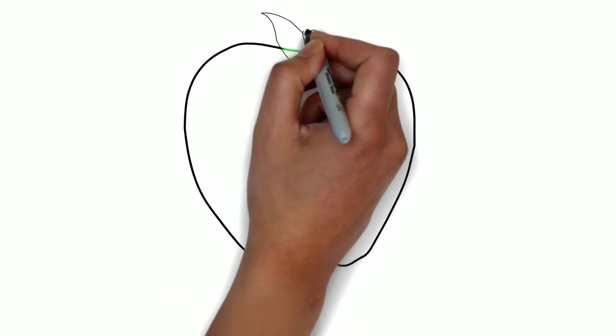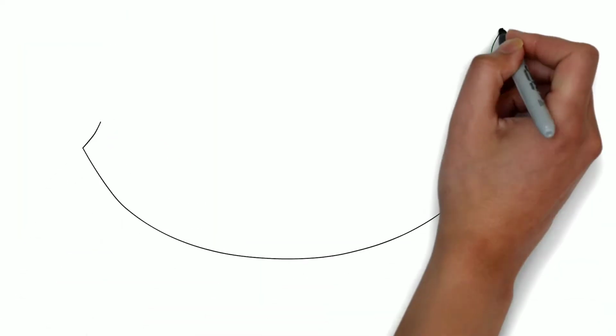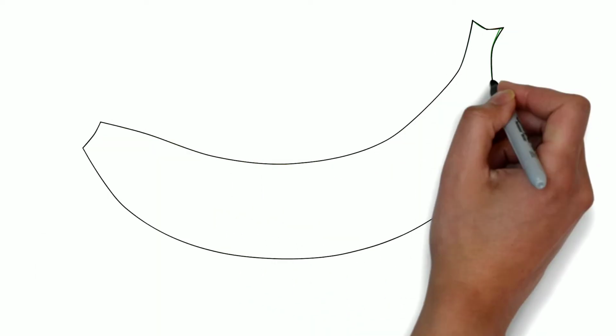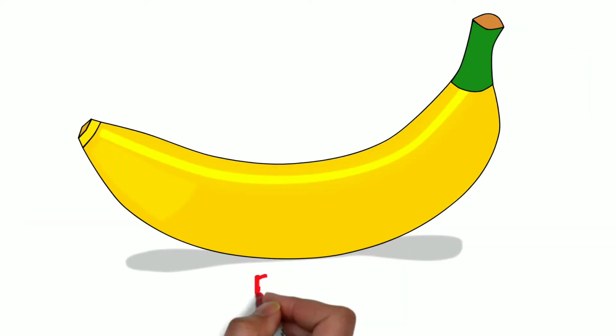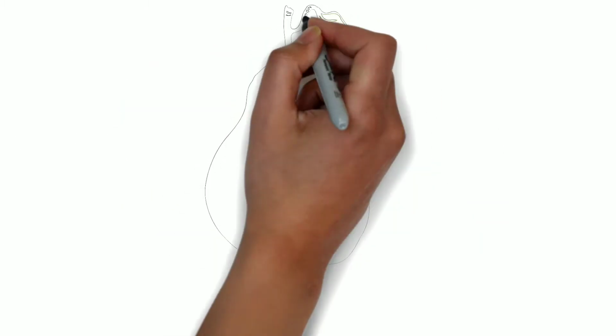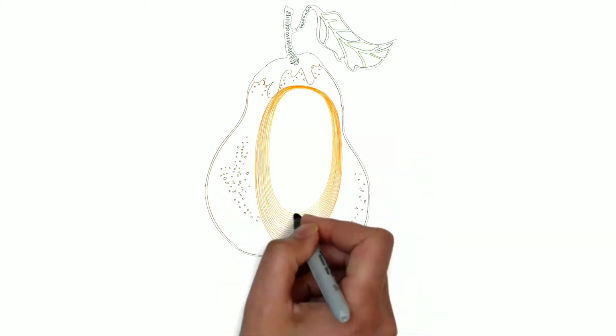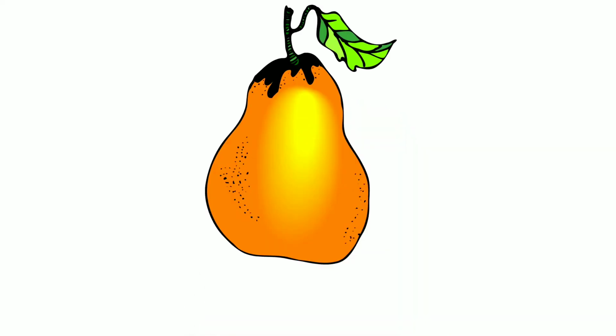What is it? It's an apple. Apple. What is it? It's a banana. Banana. What is it? It's a pear. Pear.